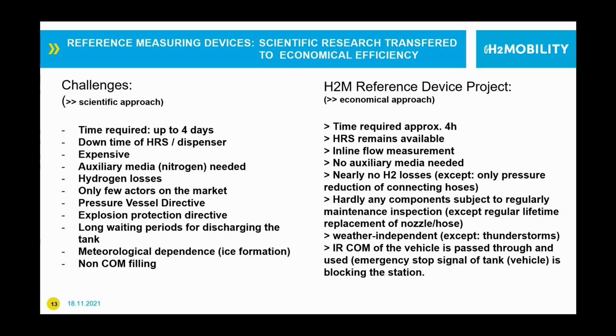So in summary, until now we used to have a kind of scientific research on this topic, and the challenges which we are approaching from our company in question of an economical efficiency are quite clear. With the measuring devices which are existing on the market, we have a long time required, up to 4 days for a measurement campaign. We have a downtime of the HRS or the dispenser, because sometimes we cannot use the HRS for refueling customers anymore because it's just blocked. This makes it all expensive.